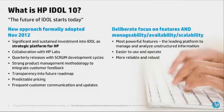HP has made a strong strategic investment within the idle platform, and as I mentioned in the previous slide, we're gaining not only the benefits of things like HP Labs performance, but also some of the other things like HP's gaining out of us, and they're fully invested in us as a platform, which has been a great experience, like I said, from our development community.